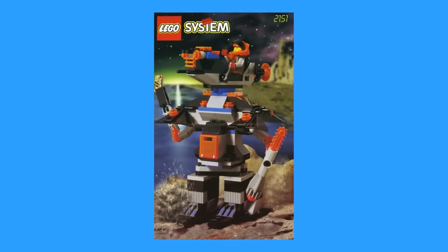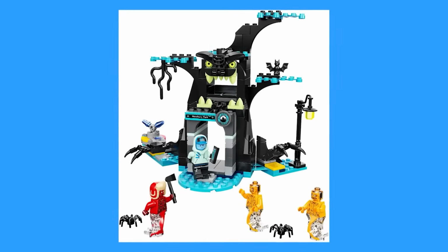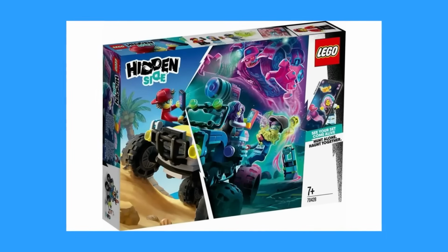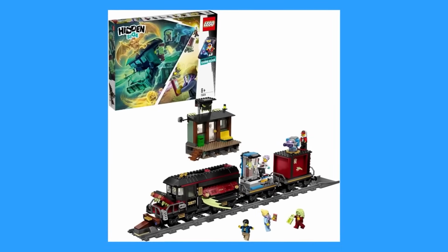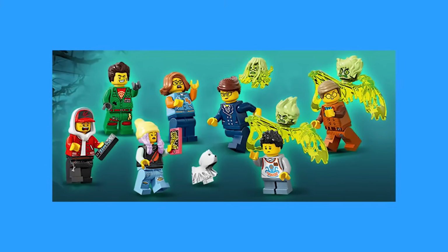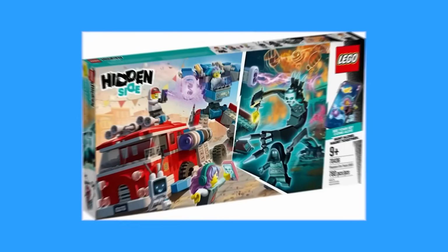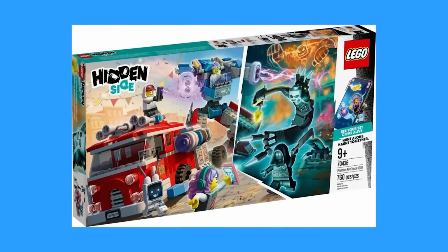This 4-set wonderland showcased some seriously cool large robots through an augmented reality app. Yes, really, the hidden side theme is not just about building sets, it's also about unraveling mysteries and capturing mischievous ghosts using the magic of AR. To join the ghost hunting fun, all you needed to do was just grab the app from the App Store or Google Play, whatever you use, and also probably have a set or two.